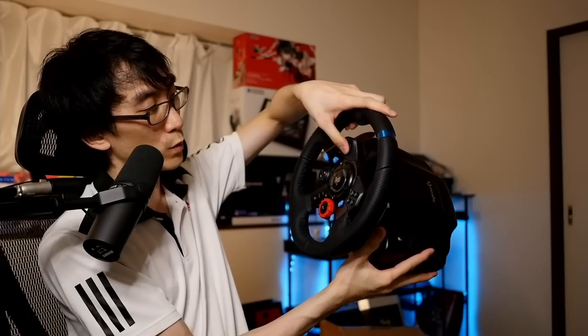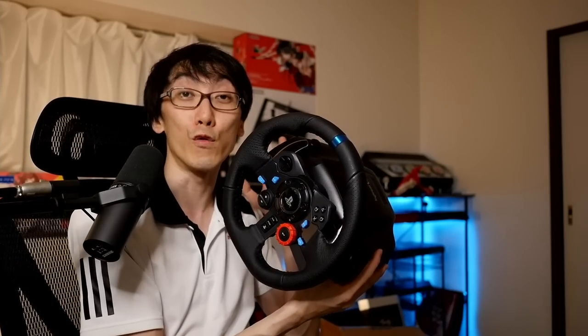That feels the biz. That feels so nice. It does have a D-pad on it as well. The D-pad seems fairly reasonable, but it does push down in the middle. But again, the main point of this is to use it for racing games.